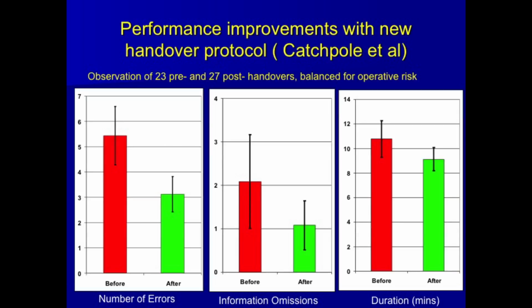Ken Catchpole, in this elegant study back in 2008 and 2009, showed that the number of errors, the information omissions, and the duration of handovers are all related to the standardization or lack thereof of transitions of patients. For example, in an intensive care unit in the UK, Catchpole showed that errors and information omissions went down when protocols were introduced into the care and the transition of patients from the operating theater to the clinical ICU. In addition, the duration went from, on average, about 11 minutes down to 9 minutes when handover protocols were used.